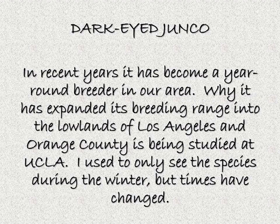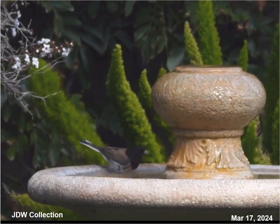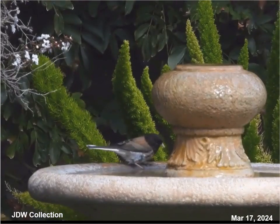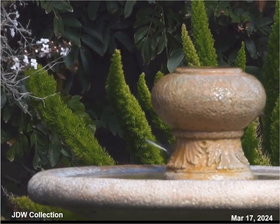Dark-eyed junco. In recent years, it's become a year-round breeder in our area. It has expanded its breeding range into the lowlands of Los Angeles and Orange County and is being studied at UCLA. I used to only see the species during the winter, but times have changed. This was the only time I saw the species taking a bath, but it is a frequent visitor to my yard.